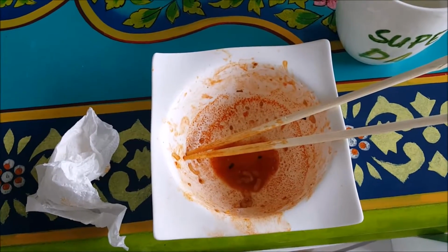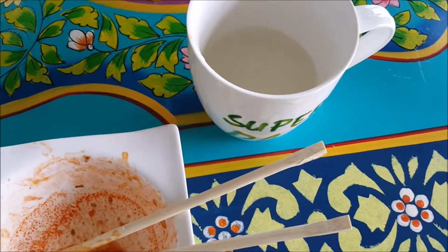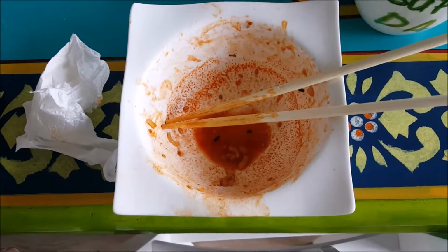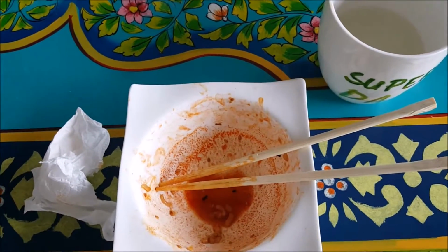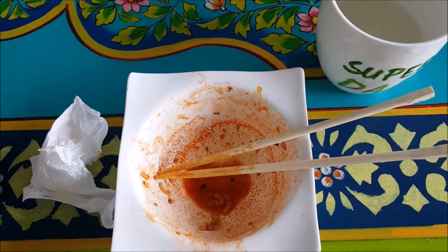After 5 minutes, one tissue and half a cup of water later, I finish it all. My husband stops halfway. It was pedas towards the end. Maybe next time we should put less water. But it tastes really good. Luckily we bought 4 packs so I can have another.